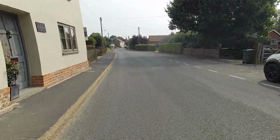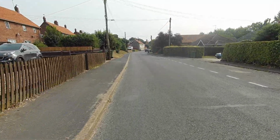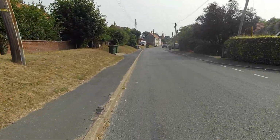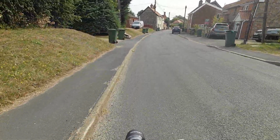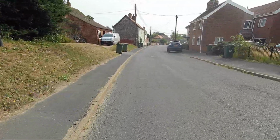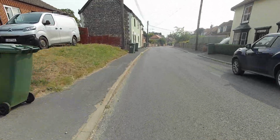And here we are, back in Bridgham. Well, that was a nice little round trip, with again some missing or non-accessible byways and footpaths, or trying to put you off going down there. That seems to be the way it's gone.